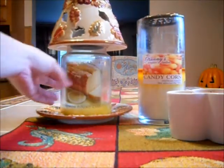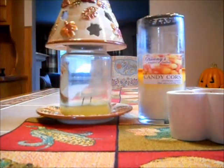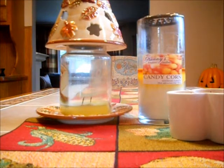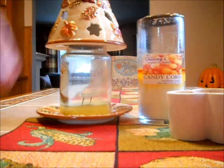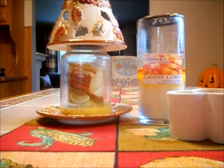And then, of course, this Village candle from Lemon Pound Cake has been in so many videos, and I'm not kidding. I melt this every day. And it just is the candle that never ends. So that little bit that's left, I'm going to melt it with my lemon scents that you saw in my video for my project wax. So those are the 2 candles that I'm really focusing on.